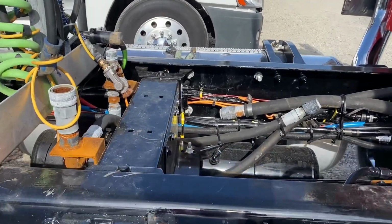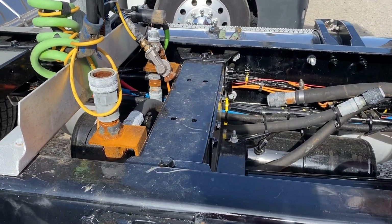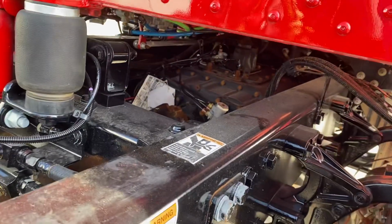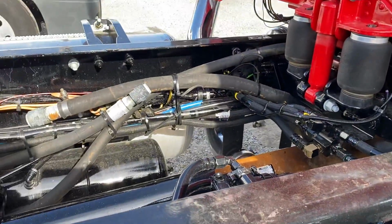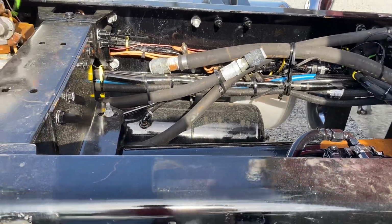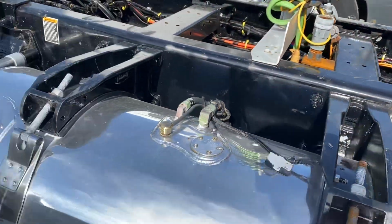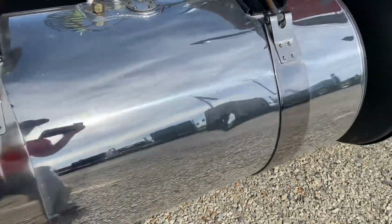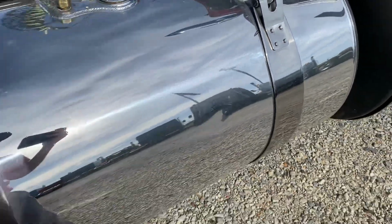So it's got most of your wet kit. It's got your tower inside, your lines there, and your pump and PTO back there, but they've taken the tank off for some reason. The previous owners did. Small blemish there in the tank.